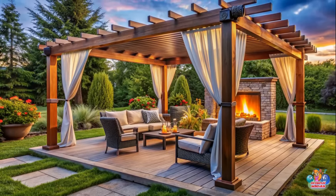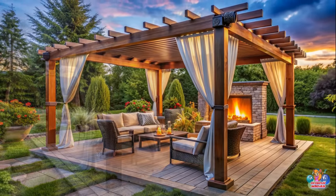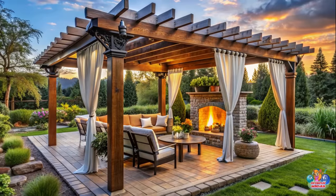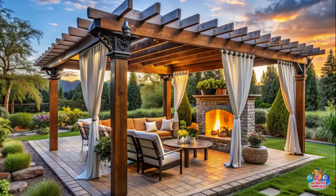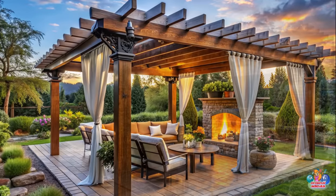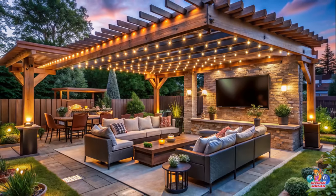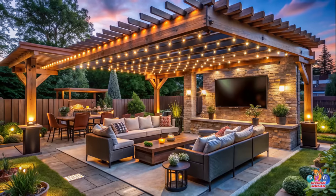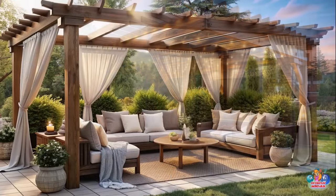A well-designed pergola can truly elevate your backyard, creating a dreamy outdoor living space that combines both beauty and functionality. Whether you desire a tranquil spot for relaxation or a stylish area for entertaining guests, incorporating a pergola into your garden design can provide the perfect architectural feature to enhance your outdoor space.